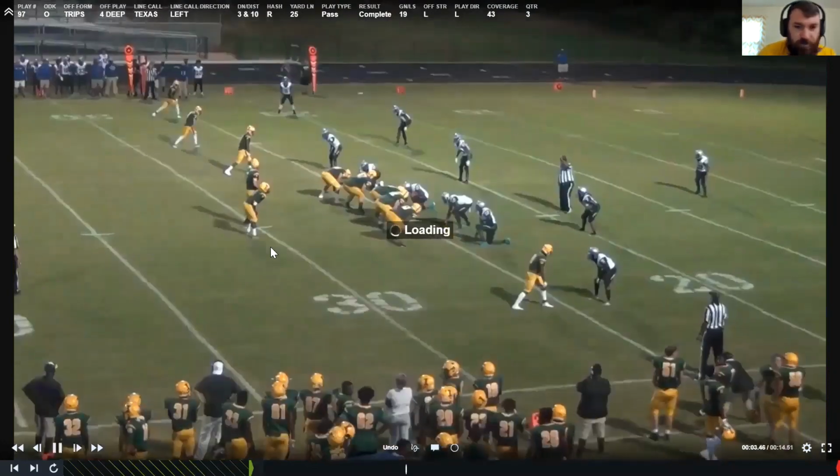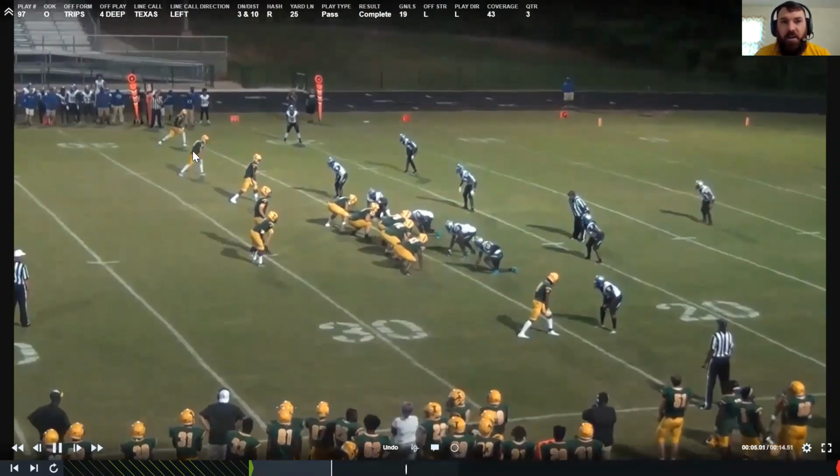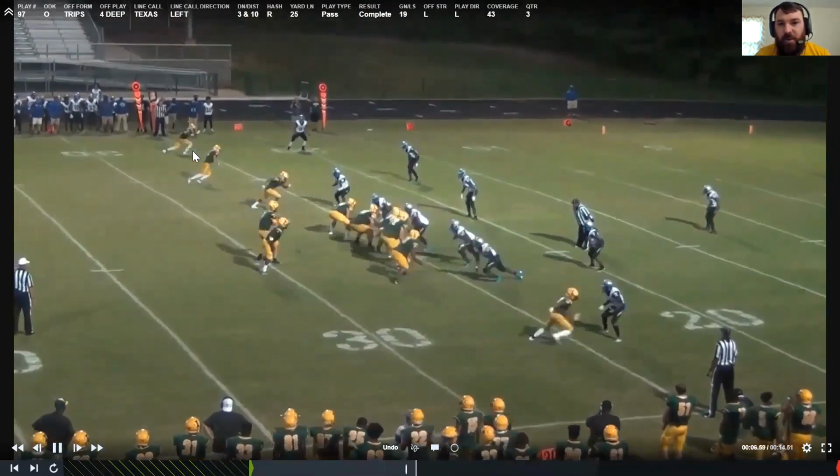Again, not trying to bore you guys, but look, we got one high. As soon as we come to the line, our slots know they are not setting it down no matter what. This is kind of tricky, though, because this safety, you see how far cheated back he is? That might present some problems for this guy right here. Let's kind of see how it plays out.